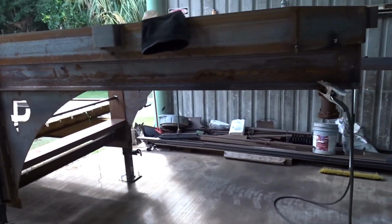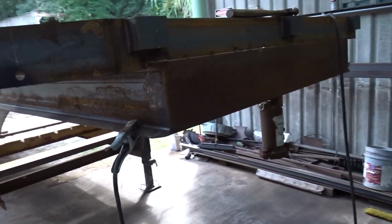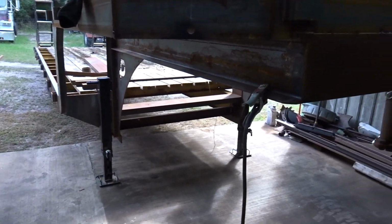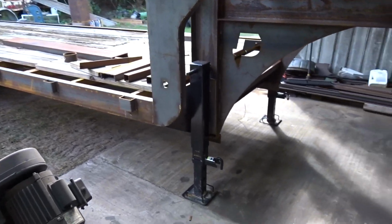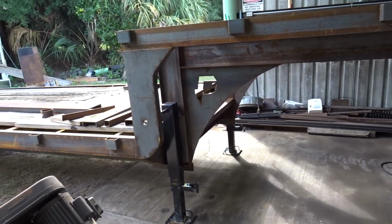That's all I'm saying. So what we're working on today is just trying to get this thing done. I need a trailer. It's been too long. I need to get this thing wrapped up. There's not a lot left to do as far as fabrication.